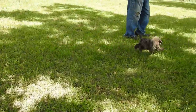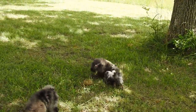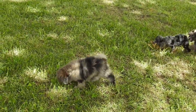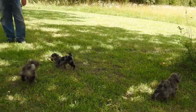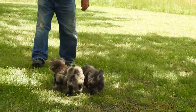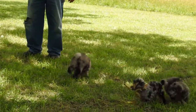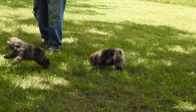I know it looks kind of like he's a girl because he still has his ponytail in his hair. Banjo, baby boy. And then Betty Lou's hauling off with little Leaf. And then there's Roscoe over there.